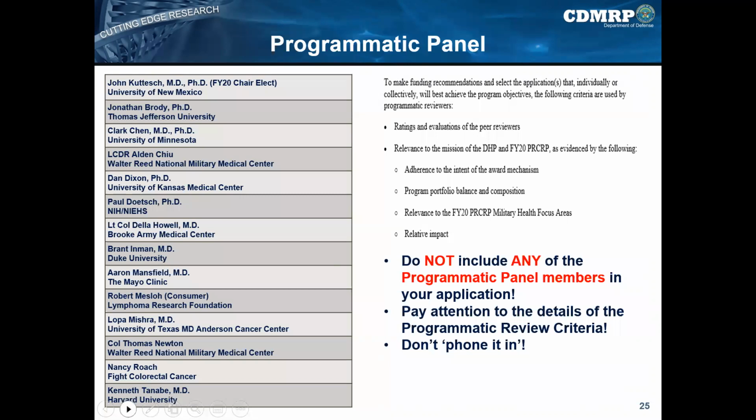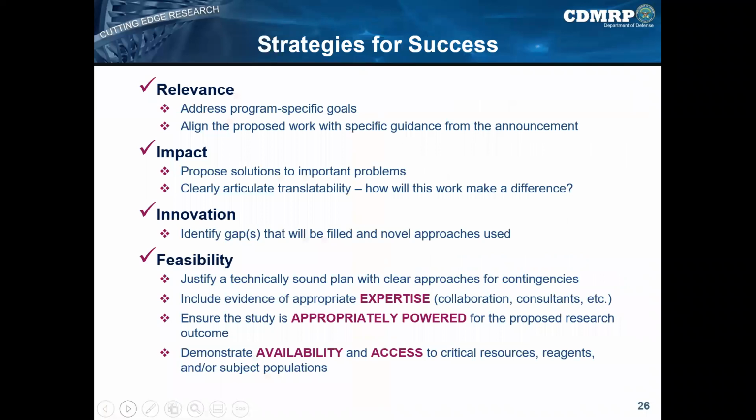So let's go to the next slide. This is just basic strategies for success. Remember to pay attention to what the specific guidance is in the announcement. If we're asking for certain things, it's important for you to follow the rules, okay? It's important for you to clearly state the impact. CDMRP is all about getting to patient outcomes, making patient outcomes better. The only way we can do that is by having an impact. So you should propose solutions for problems. You should have a goal that would clearly represent an impact on the patient community.